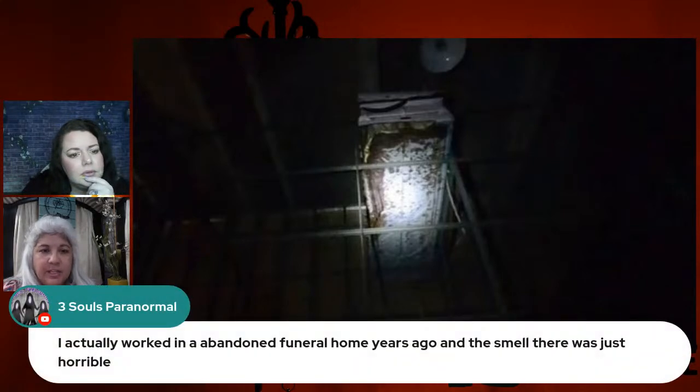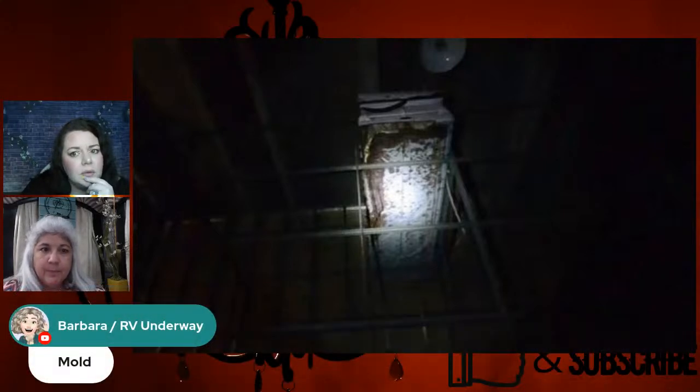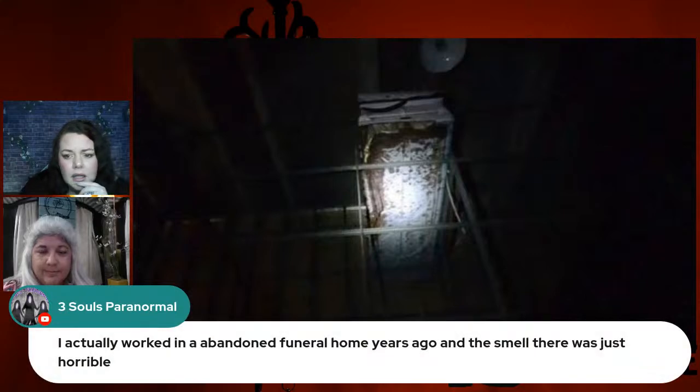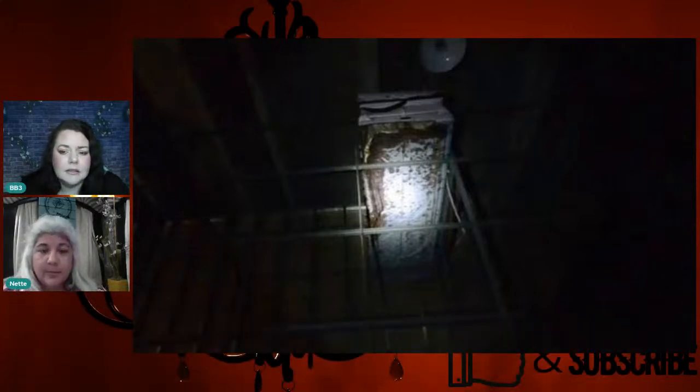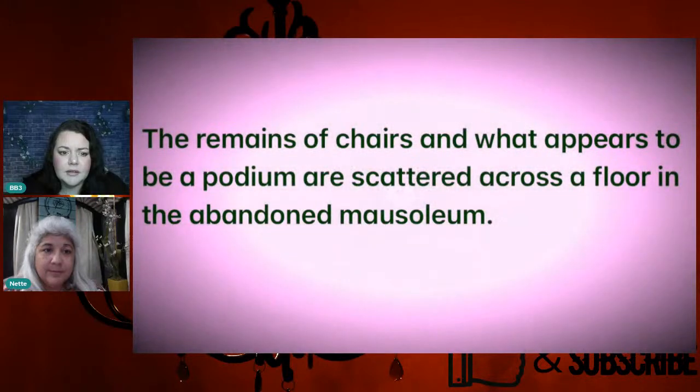Miss Barbara was saying she thinks that's mold. Mold. Oh, okay. That's better than where my mind was going, Barbara. Thank you. Three Souls says, I actually worked in an abandoned funeral home years ago, and the smell there was just horrible. I can't imagine. I don't even like smelling food that went bad. Well, this has been there so long, I doubt that it has that smell anymore, but I don't know. Is this one yours? I think it is.